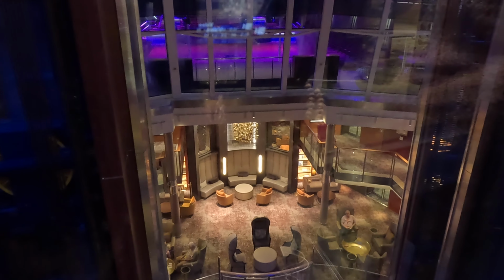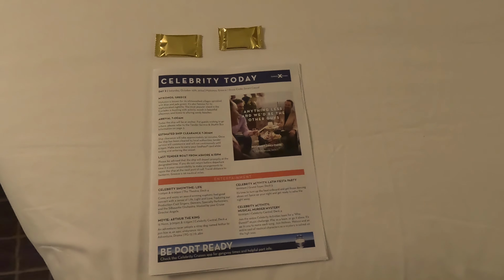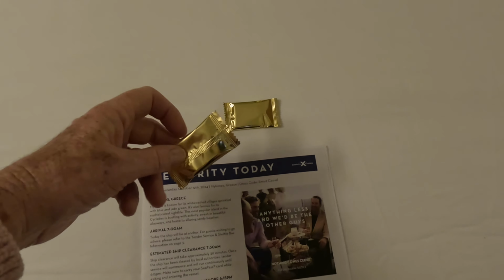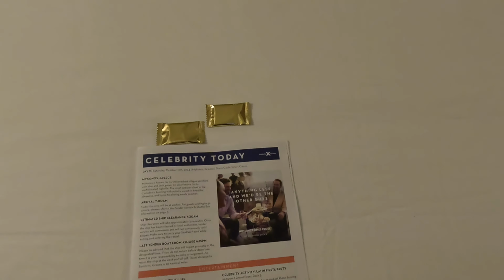I do remember with Celebrity what I liked about them were the little touches, like this is a little piece of chocolate. That's very thoughtful. I mean, they're thoughtful like that.